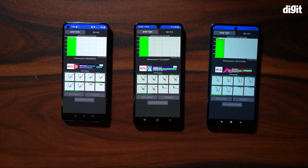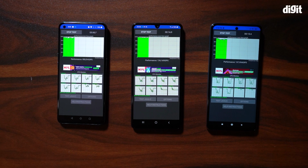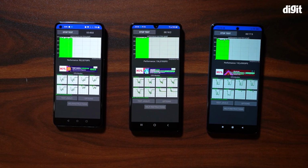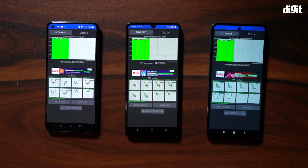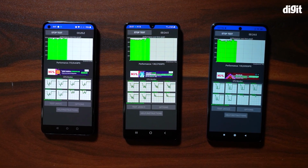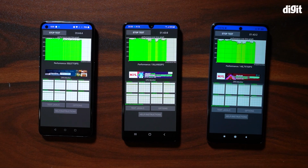For our final performance test, we wanted to check whether the CPU performance throttled under extreme workloads. The CPU throttling app tests the phone and tries to achieve 100% CPU utilization. If the phone has been optimized for sustained performance, it won't throttle the CPU performance under heavy workloads.